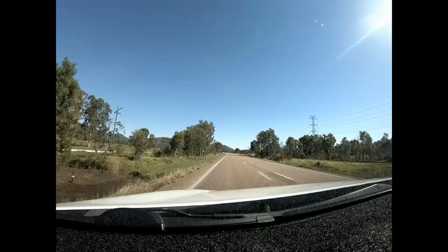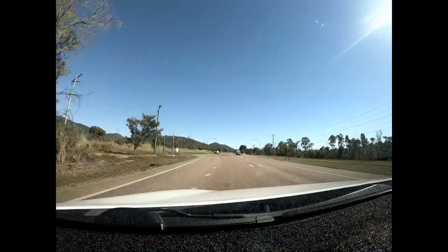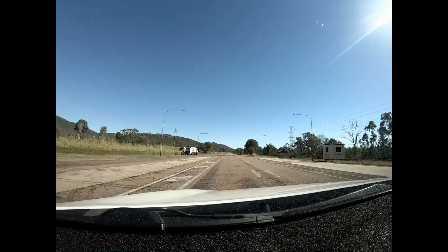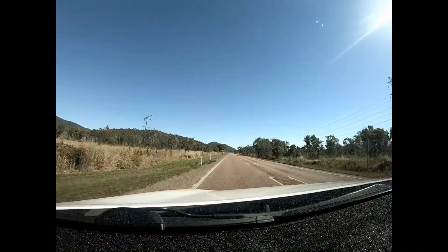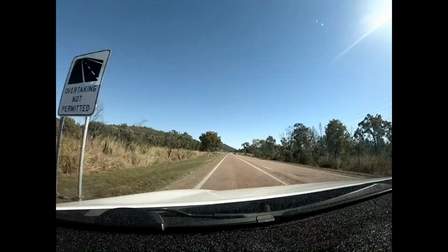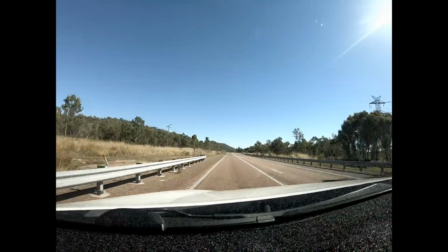Here on both the left and right hand side are what used to be quarantine stations. They still use them as portable weighbridges, but you don't see it used very often. Sometimes the road transport guys will be there set up, pulling over semis and such to make sure that all their books and everything's in order.